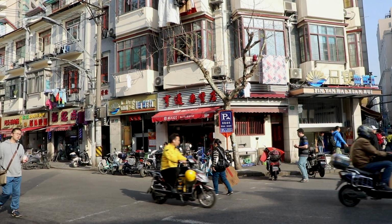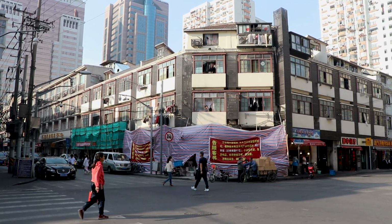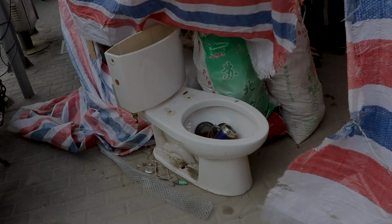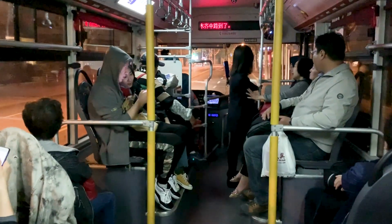Later on that day, I was in the area around my hostel when I noticed this random toilet at the entrance of a construction site. Thankfully, it was being used more as a garbage can than an actual toilet. That evening, I attempted to navigate the local bus system to find my next Shanghai shitter.